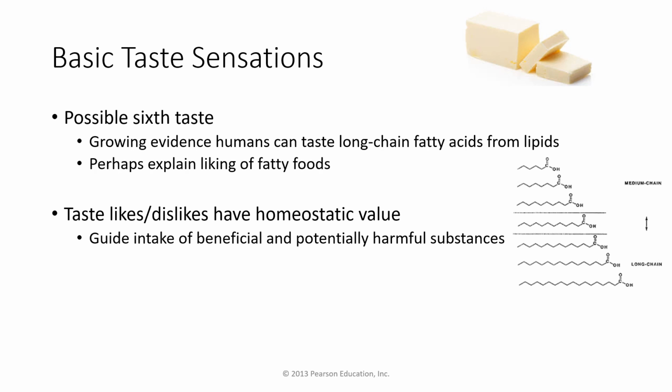Basic taste sensations here, another add-on, maybe a possible 6th taste, growing evidence that humans can taste long-chain fatty acids from lipids. So maybe this is why we like fatty foods. Okay, so why do we like butter so much? If you actually just taste butter, it's gross. Don't taste it. I mean, I guess you could. But, you know, have you ever tried to just like eat a little bit of butter? It's not actually tasty. It's only tasty when it's on something.